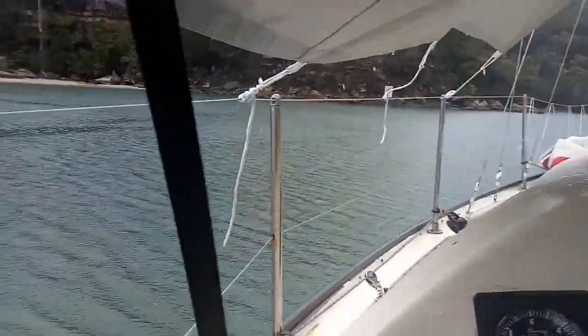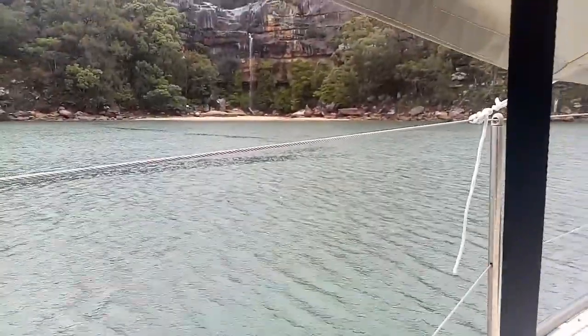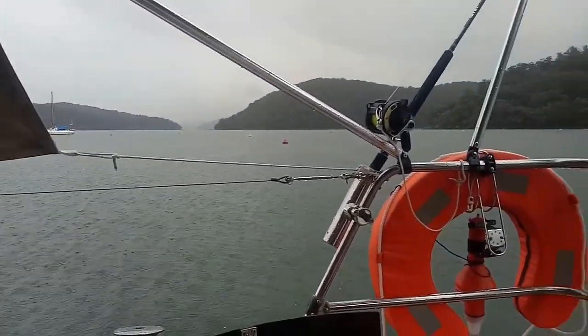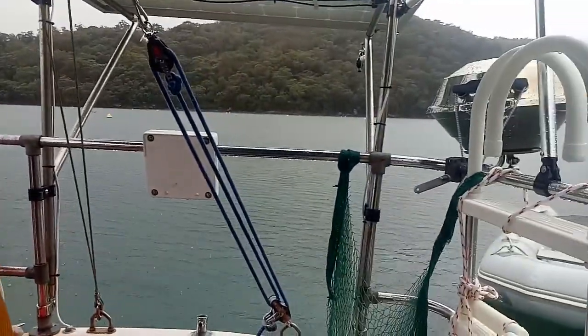Refuge Bay now. Just went around the corner and look at that. Little waterfall right near us. A couple of cruising yachts in the bay at the moment. Maybe another 2. Other than that, dead calm. Bit of rain at the moment.